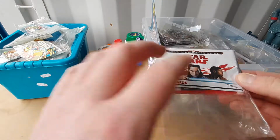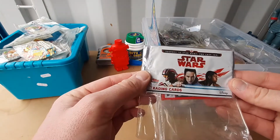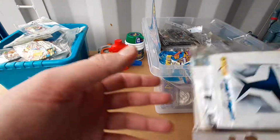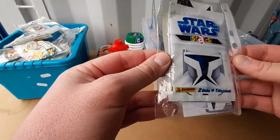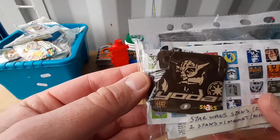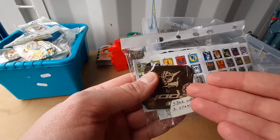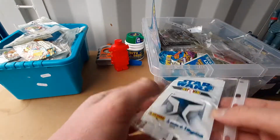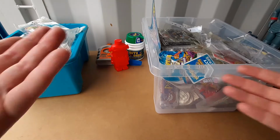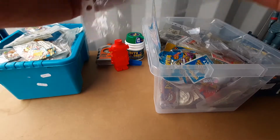I got some Topps Star Wars cards from The Last Jedi, so pretty recent. Some Star Wars stacks from the Clone Wars. Again, just magnetic squares. These must have been popular somewhere, because they made so many different lines of these stacks. But who was buying them? That's incredibly boring.